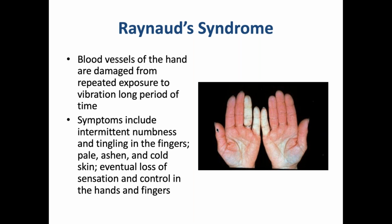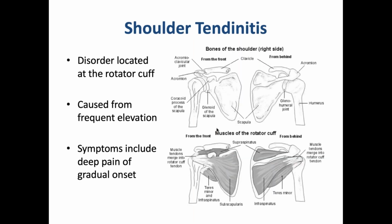Yes? So can that be reversible? The fingers turning white can be reversible? It depends on how advanced it is. Okay. The answer to that is maybe, right? Not always, but these are progressive kind of things. So if you don't address it, you can eventually get to the point where there's so much damage to the blood vessels or to the nerves that it's not easily reversible. Pretty unpleasant, right?